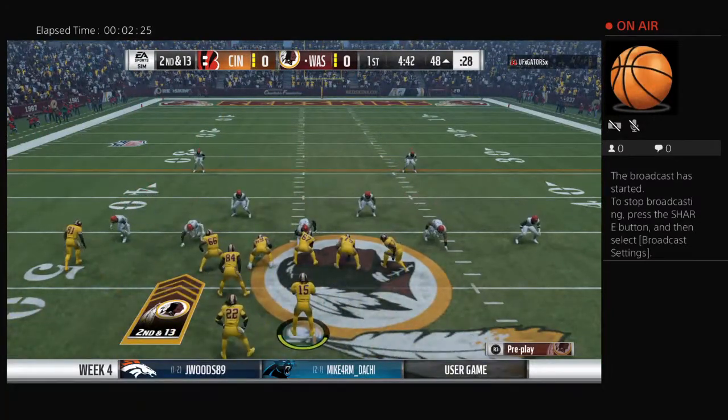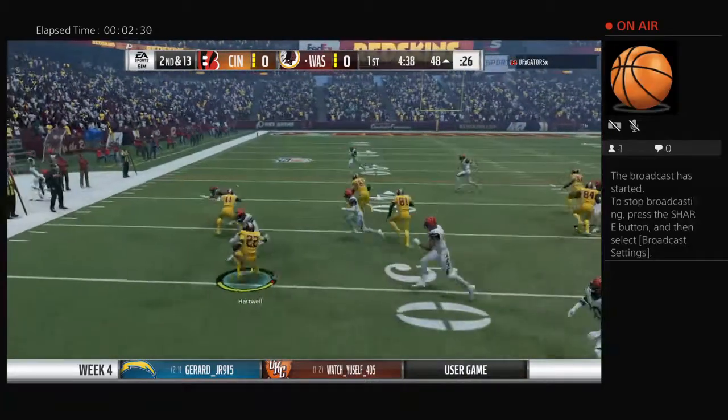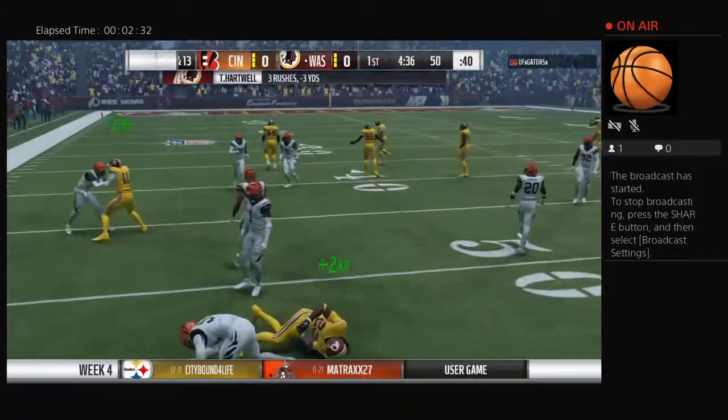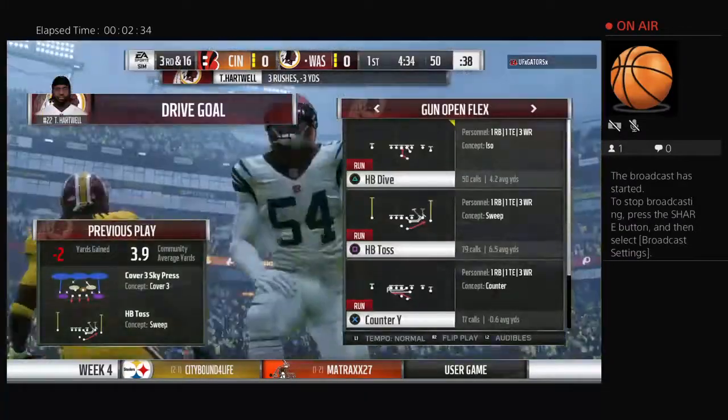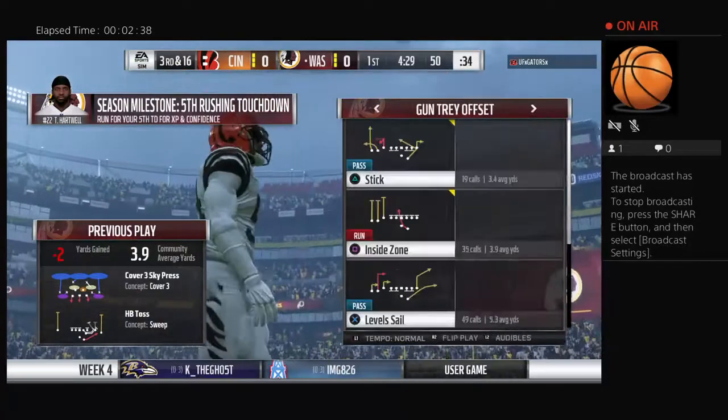Shift together here from the D-line. They'll run it now out of the gun. And a big hit at the end of that one. He's knocked down hard. He lost 2 there, and it's third down.